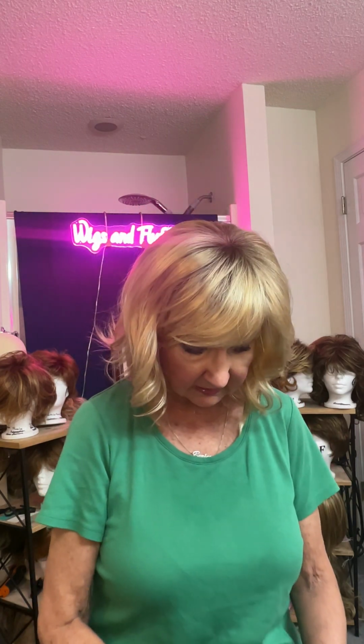Maybe a shorter shoulder length style. Think about it. Think about some different ways that you might look. And what you really want to do is take a picture of yourself in the wig, wearing your current style, and then put something different on, a shorter style, something with less density and not big hair, but something that looks really good on your face shape.